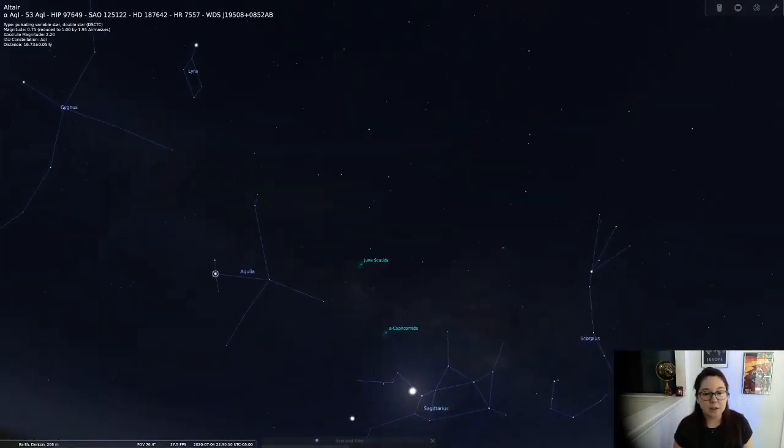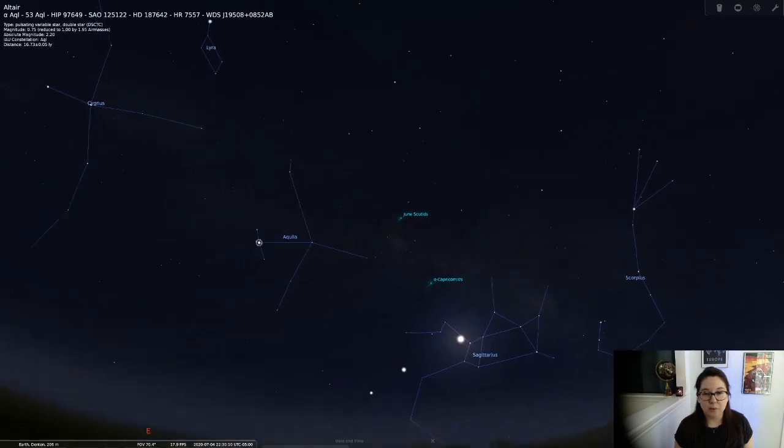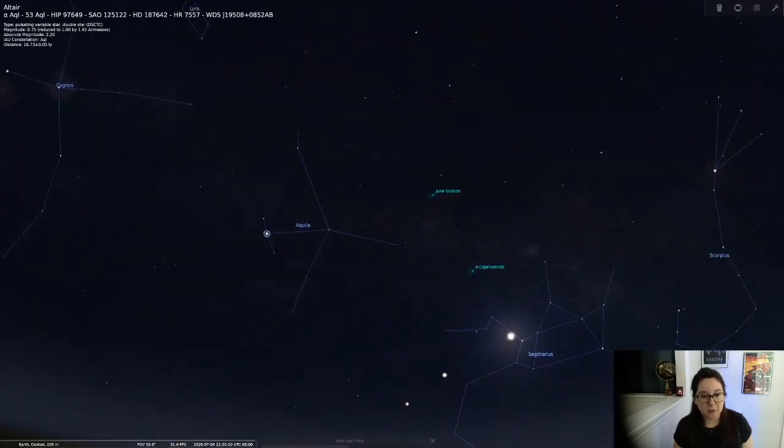So our sun rotates about every 25 days. It spins every 25 days. Altair actually rotates every 9 hours. So that's extremely fast for a star. As you know, stars are much more massive than planets. So if you have something super massive spinning really fast, it's also going to be oblate and football shaped. So it's another football star.